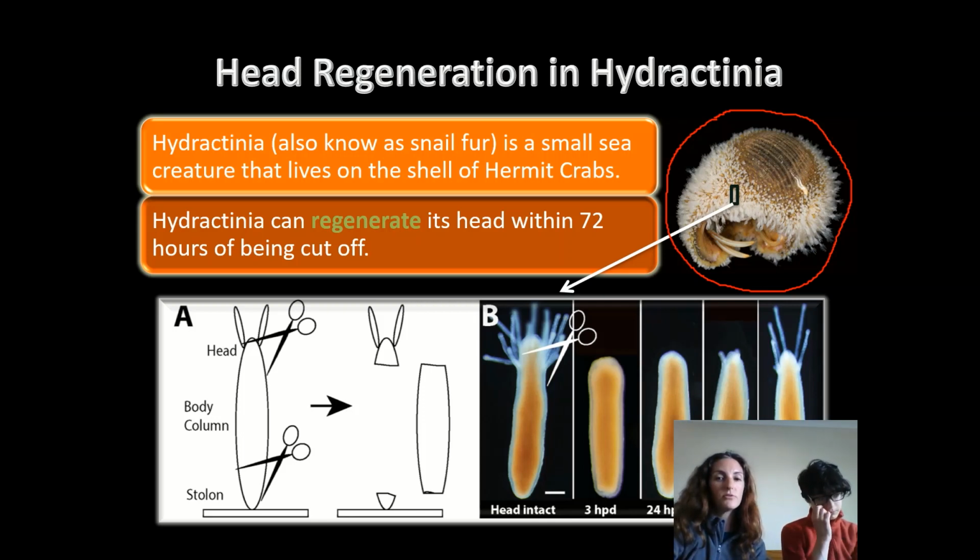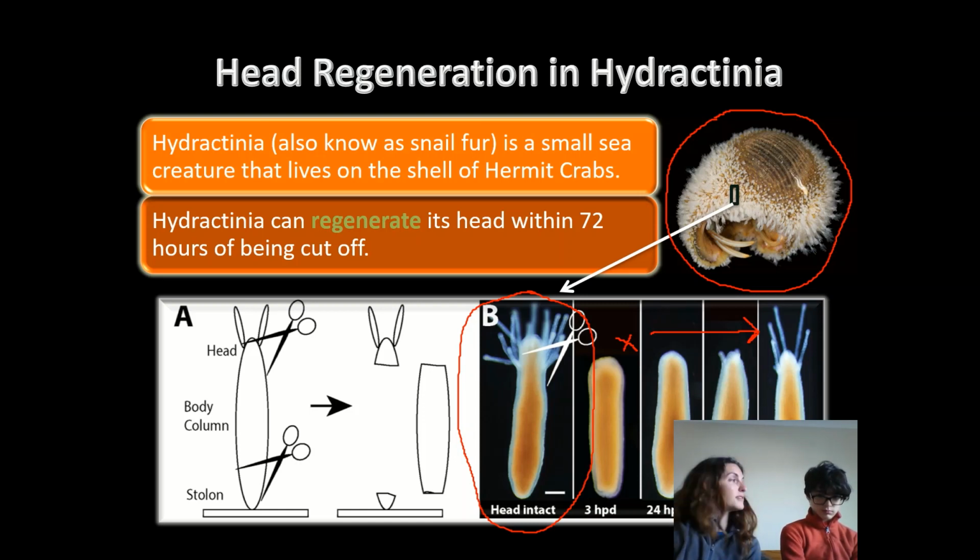So if we look up close at one of these pieces of fur, or Hydractinia, that's growing on the back, okay, down here you can see the Hydractinia up close, okay? Now, if we were to take a scissors and chop off that guy's head, okay, at day 3, the poor guy doesn't have a head. But if you leave it a few more days, you can start to see its head grow back. You see that? So on the last picture, you can see the antenna started to grow back. Okay, so he can regenerate that head, and he does this with his stem cells within 72 hours. That's pretty cool, huh?